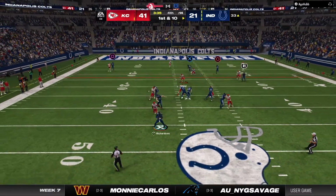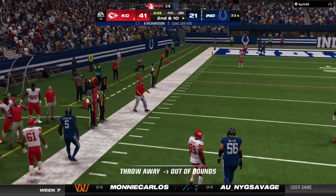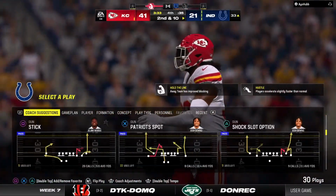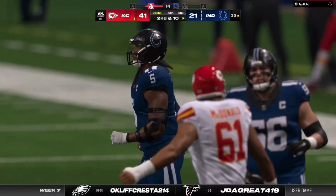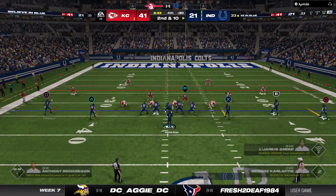Richardson out of the shotgun. Forced out to his left. And seeing no options, he just tosses this one away, incomplete. Now that'll bring up 2nd down. And not a common sight, at least on this drive. A momentary setback, though, for this passing game that has been moving well this series.